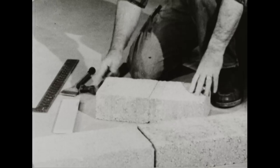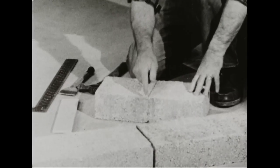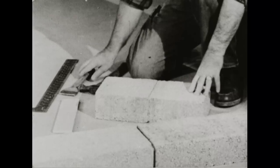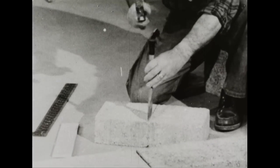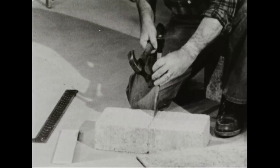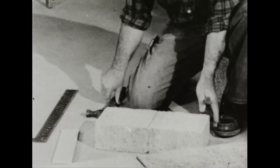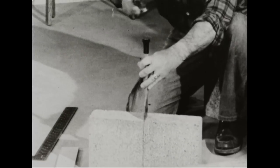Now, if you have to cut a block, the thing to do is to square a line all the way around and then score it, like I have scored it here. But in scoring it the first time, or maybe even the second time, be sure that you do it very lightly, because if you hit too hard, you may find it'll crack the block in the wrong place.